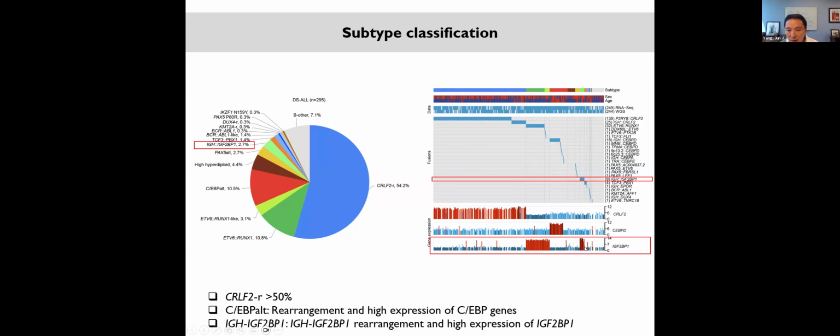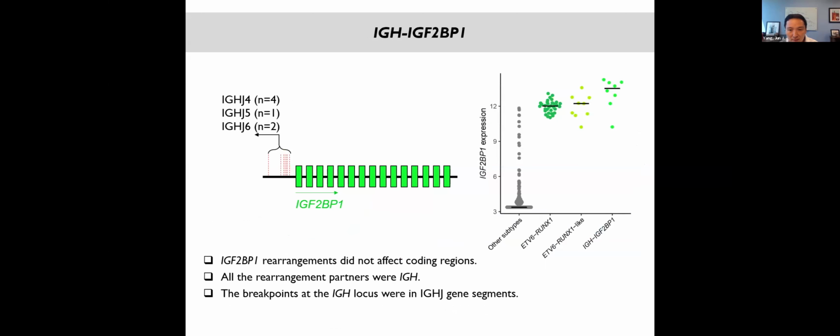So now again, overexpression of IGF2BP1 is a common feature in kids with Down syndrome ALL, both driven by IGF2BP1 translocation, as well as fusion gene between ETV6 and RUNX1. So now let's look at IGF2BP1 fusion specifically. So altogether, we have 7 cases with this fusion.